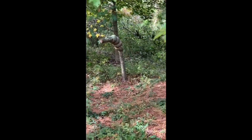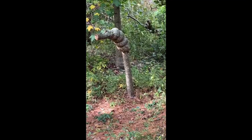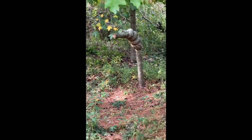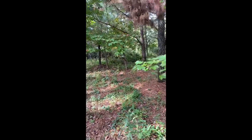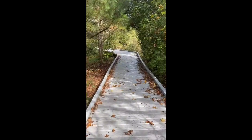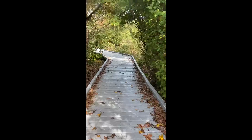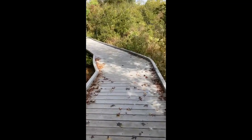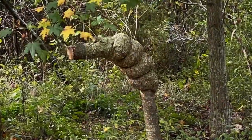So we stopped here on the trail because I thought this was really cool. Check out this tree that they cut down. It has all these spirals in it. They're like growths on the tree, and it's just something cool you don't see every day. So as we go along, you might stop and see some of those cool things that happen in nature, or we might see some cool animals. So let's keep on moving.